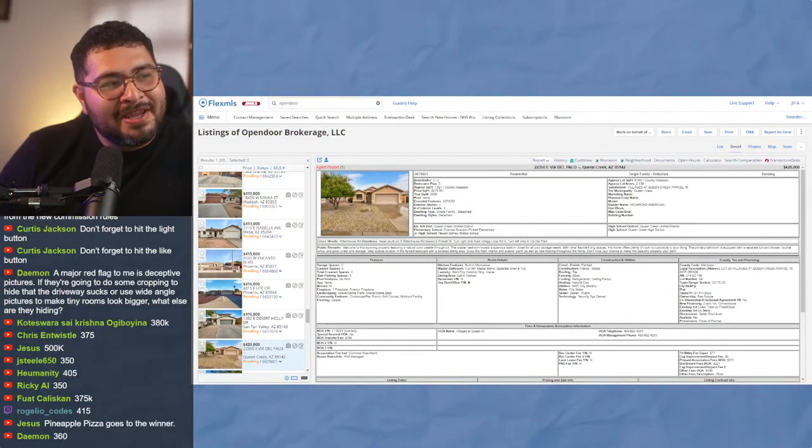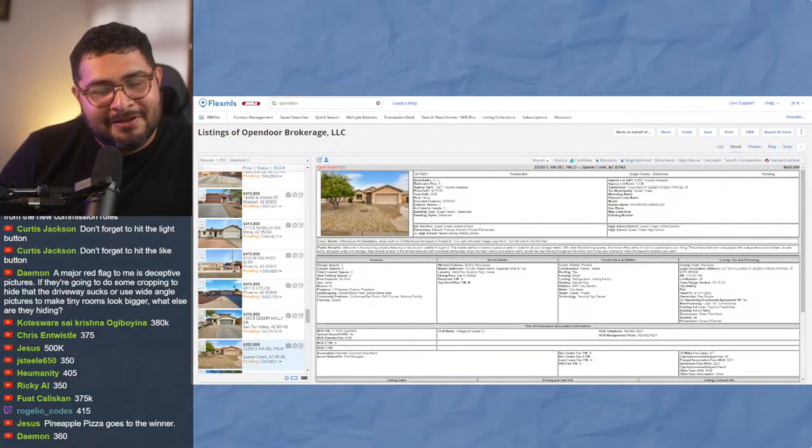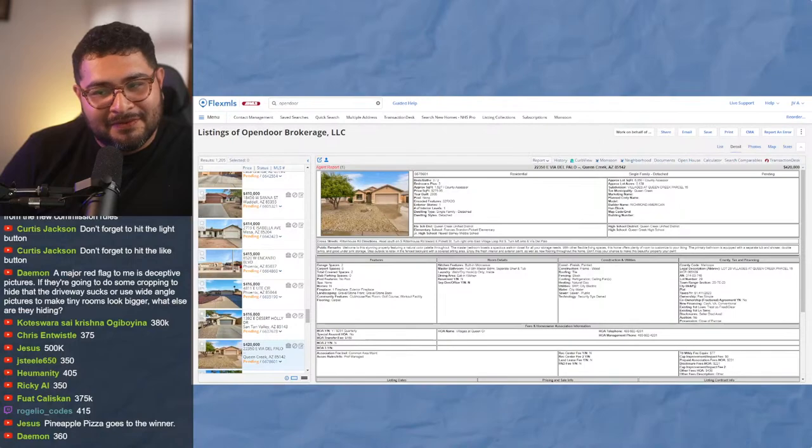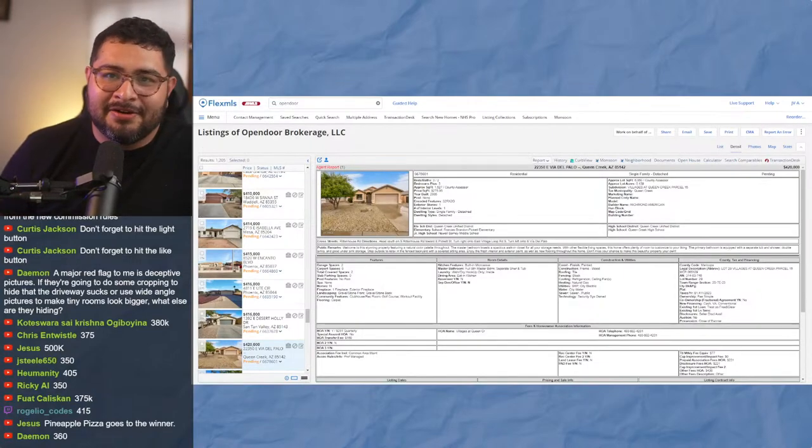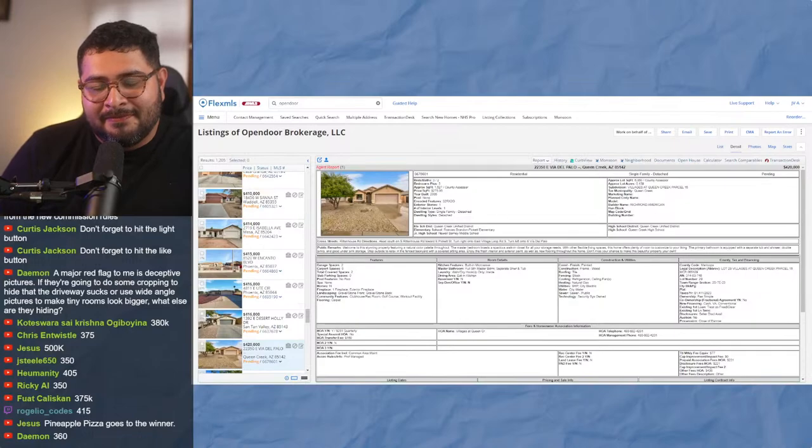Rogelio, what's up, man? So they are, once again, not doing anything. Buying this place for $375,000 and they sold it for $40,000 more. Just like that. 14 days later. And you get no disclosures.